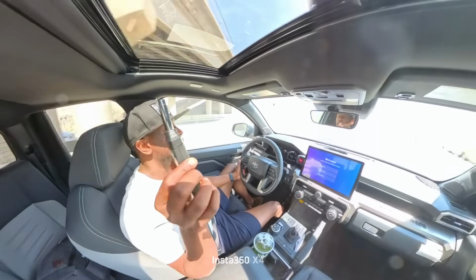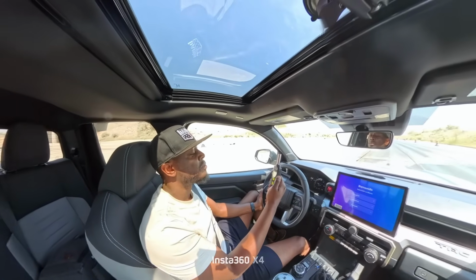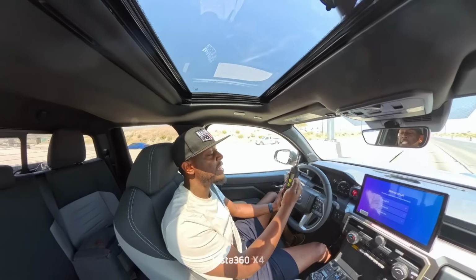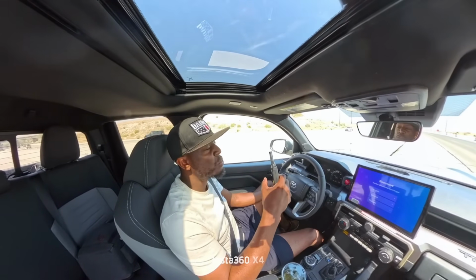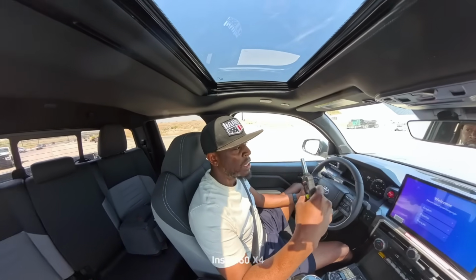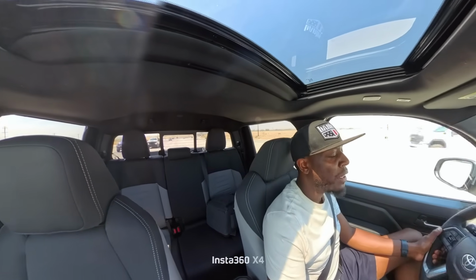I'm sure you guys can see it. If you can't see it, it's a little bit louder. It's at 63 consistently. It was like 61, 62. It was bouncing back and forth between, but the wind noise is definitely more apparent in this one.